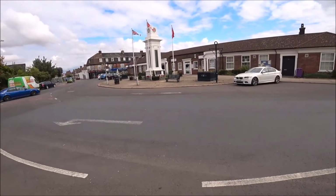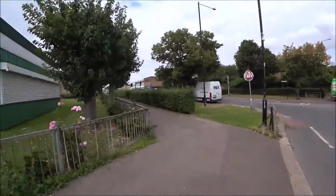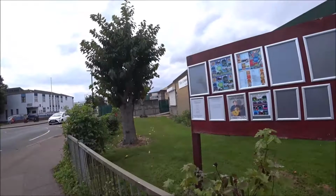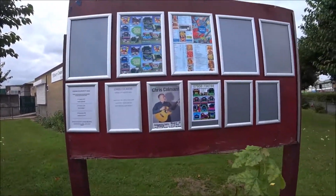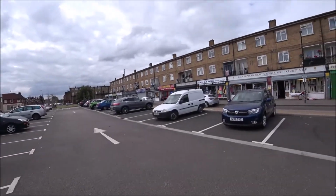Right, so I've just walked around Civic Square. There's the War Memorial again, and that is pretty much it for the town. There's not much else to see, to tell you the truth. Not much to see here, folks.